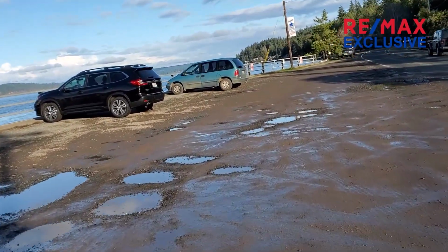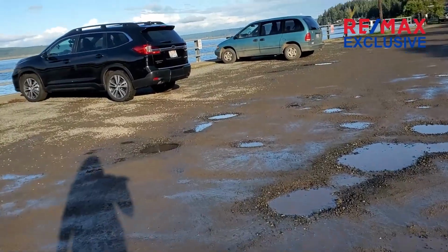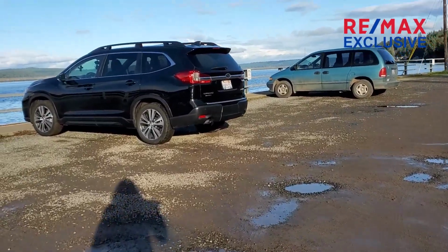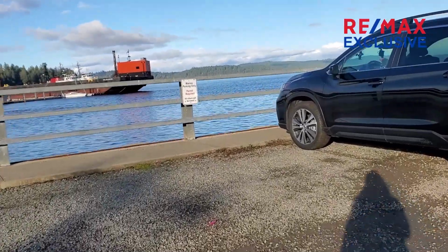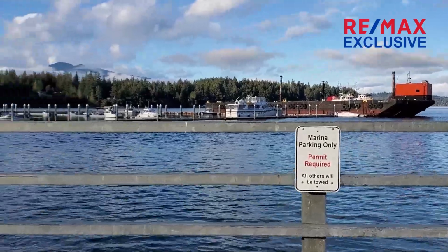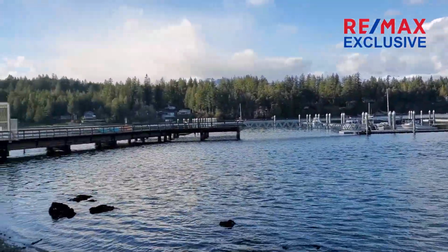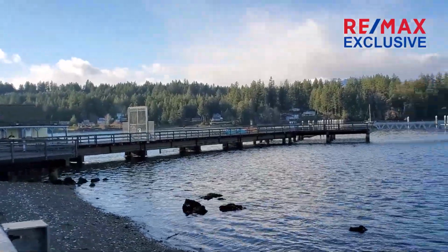If you do move out to Seabeck, it is really rural, so you'd want to plan your shopping trips and your grocery trips and all that stuff, and your Costco trips accordingly. It is in the Central Kitsap School District, so you would have bus service and all that stuff.